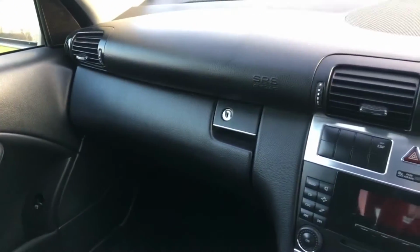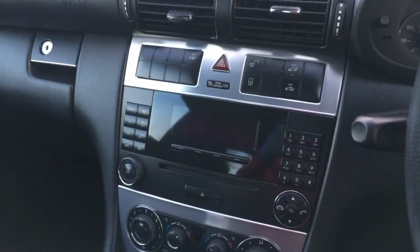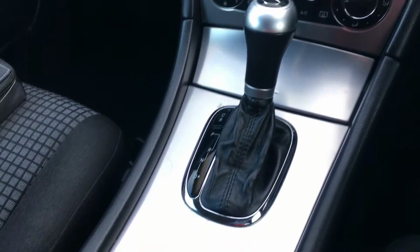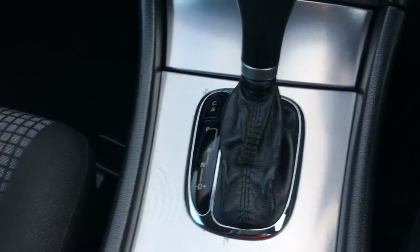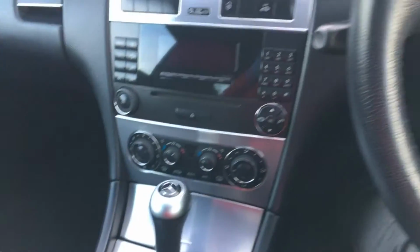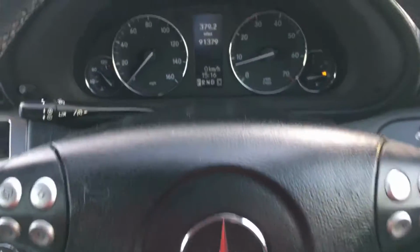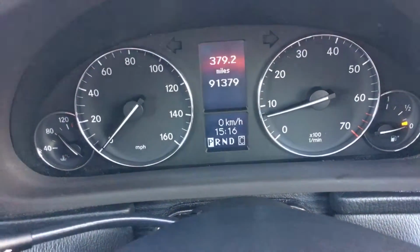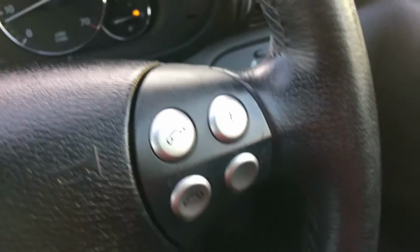Dashboard pretty much looks like new. It's in fabulous condition, it really is. Very nice looking dashboard, climate control system, as you can see there. All the gaiters around the auto gearbox lever in fabulous order. Multifunction steering wheel, and then just pan in there, you can see 91,379 miles. There's no warning lights, just low fuel light currently on the car, but a car that's in really fabulous order.